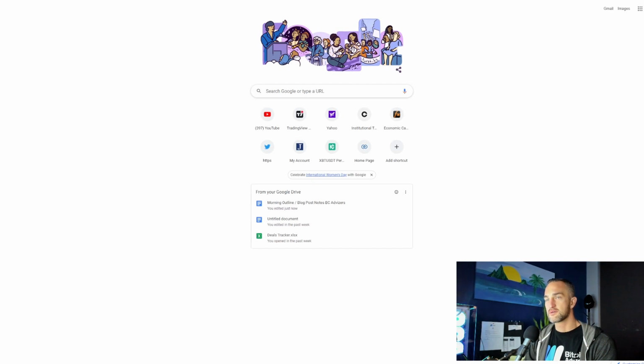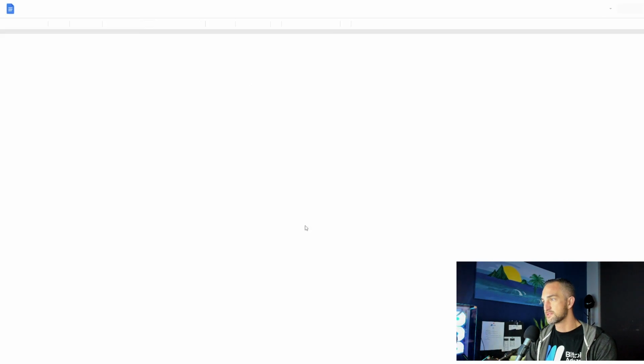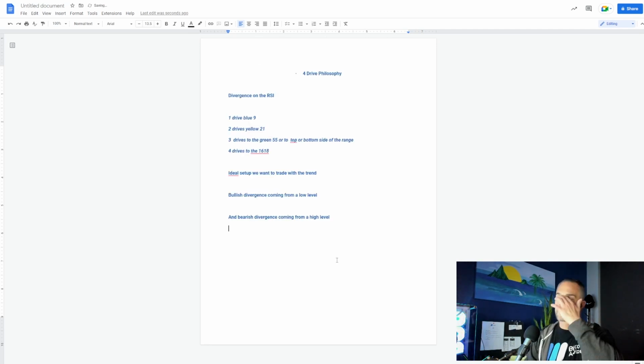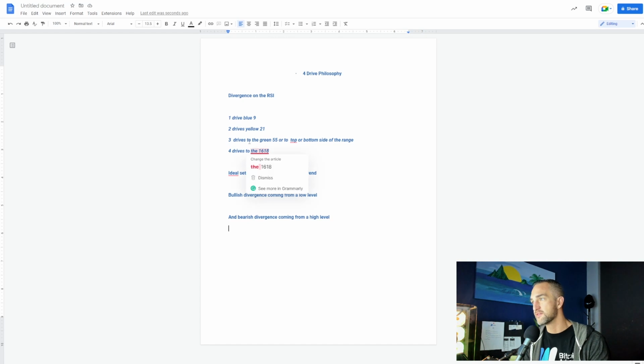Do I want to bring this up on... Let's see, what is this? Okay, this works. Boom. So the 4-drive philosophy on divergence. Okay, so 1 drive gets you a move to the 9 exponential, 2 drives to the yellow 21, 3 drives to the green 55, or the top side of the range or the bottom side of the range, and 4 drives to the 1618 fib.